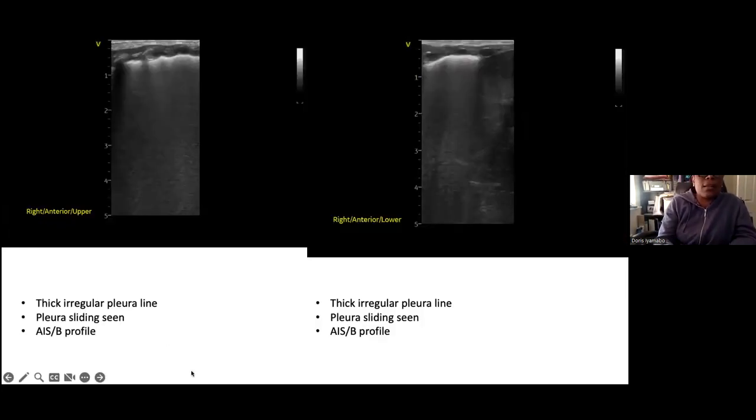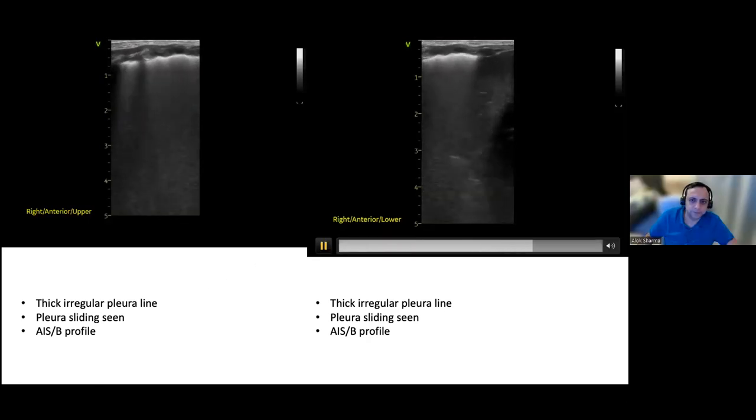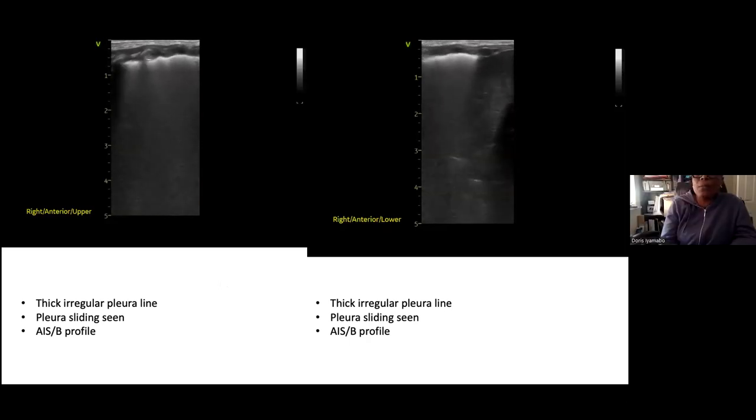On day 19, the first scan, you can appreciate the pleura looks thick and irregular. There is pleural sliding, and you have confluent B lines. So it looks like the AIS pattern and mainly a B profile from what I can see. I couldn't see any A lines. I agree. R2, typically the same, with the liver coming into view. But you can appreciate how irregular the pleural line looks. There is pleural sliding and also a typical B profile, with confluent B lines.